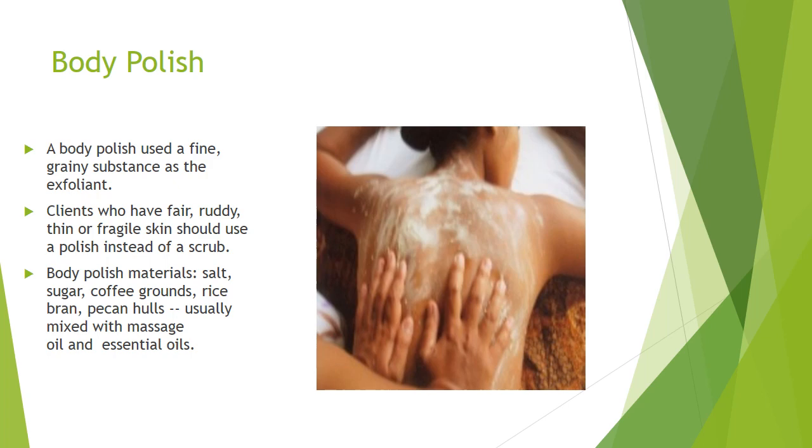These products are not as coarse or abrasive as scrubs and glows. Clients who have fair, ruddy, thin, or fragile skin should use a polish instead of a scrub. A body polish can be done with any number of materials, like rice bran, pecan hulls, poppy seeds, oatmeal, wine, chocolate, usually mixed with some kind of skin emollient such as oil, lotion, or cream, which can be used as part of the mixture, and aromatics like essential oils.